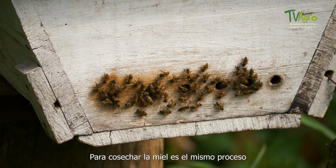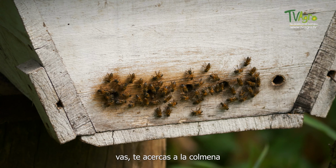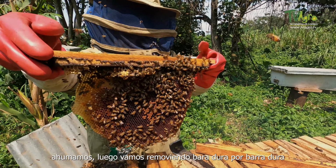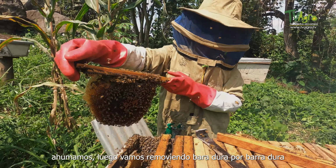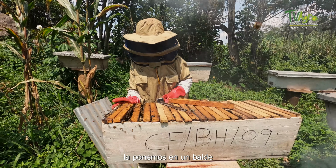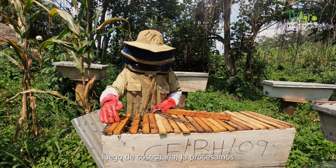Harvesting is like the same. We approach the hive, we smoke. After smoking, we go on removing the top bars one by one as we're looking for the ripe honey. We put it in a bucket. After harvesting, I do process it.